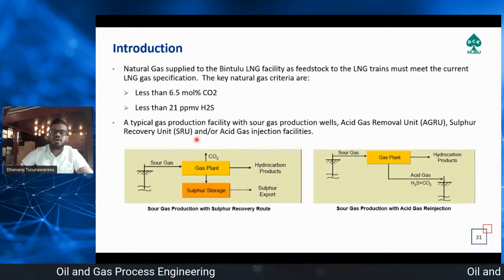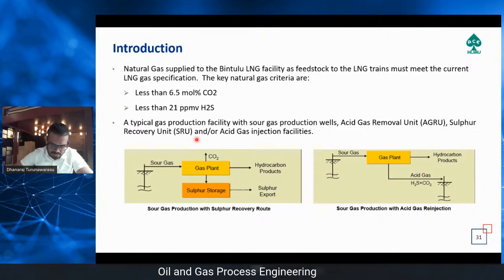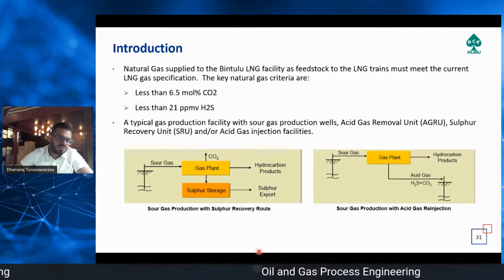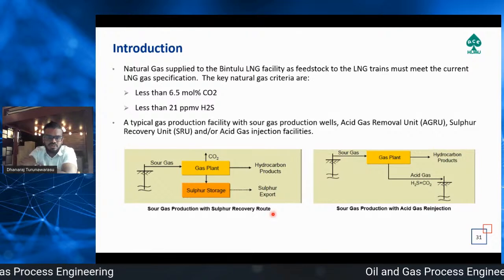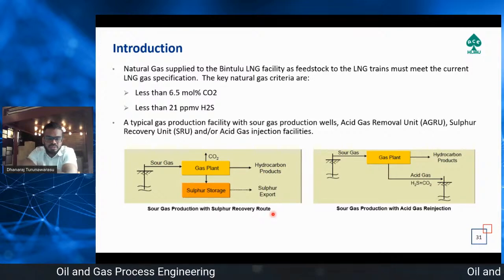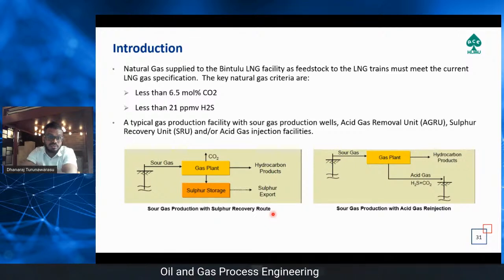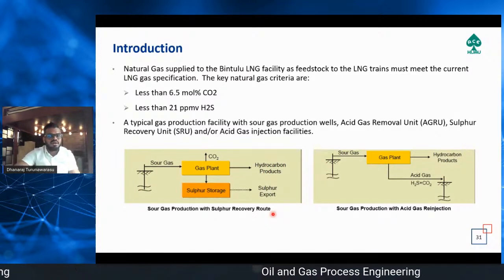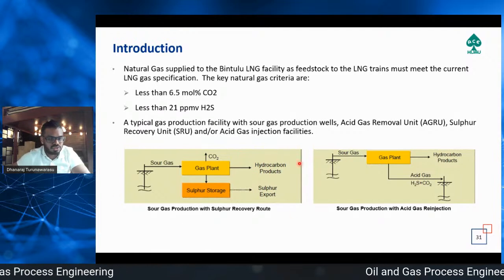So there are two types of process that we can employ at offshore. One is through the sulfur recovery route, but the sulfur recovery route is not common, and has never been done before offshore. It's usually onshore, whereby sulfur deposit will be formed. Okay, because it's very difficult to handle sulfur offshore. You need a very big space requirement to handle the sulfur. So it's not feasible to produce sulfur offshore. So usually this is an onshore system.